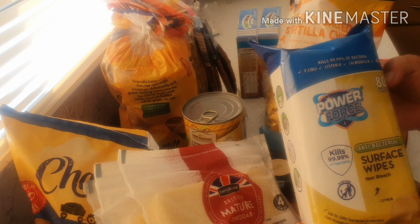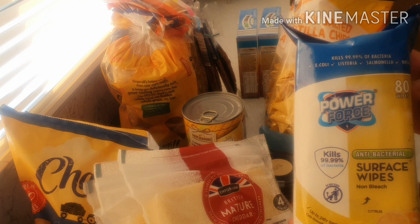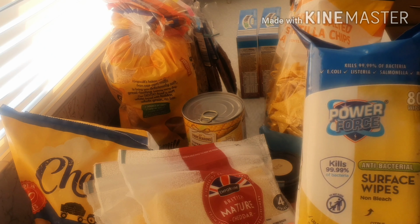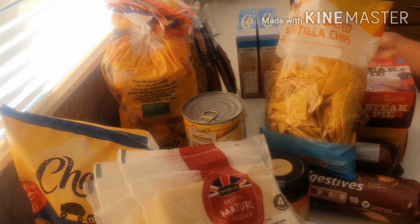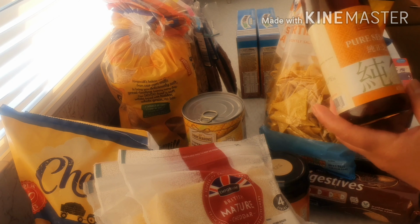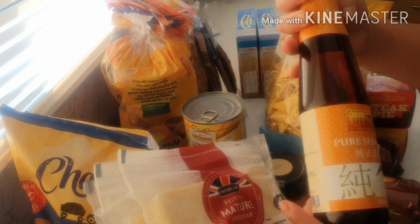We use this to wipe our hands and some other things. And this one we put in the back of the door before we enter the house. So we can use this one. We put a straw in the back. We put some back, we put a straw back. And they have a sauce and a sunny.